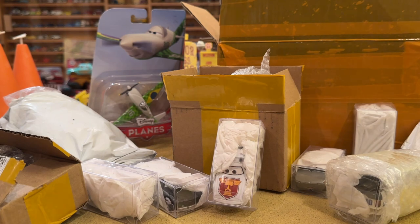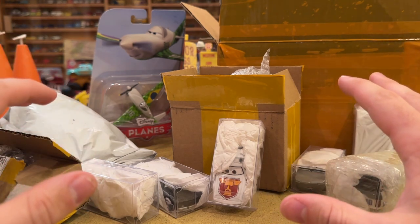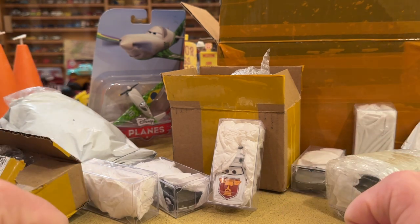But regardless, I have a ton of great stuff here that I just received in the mail over the last few days to unbox and show you for this Giga Haul.